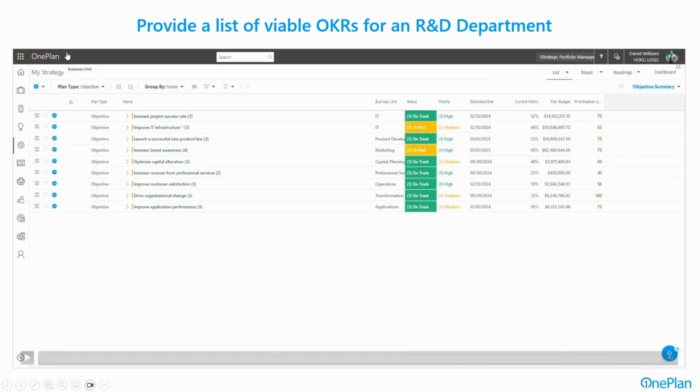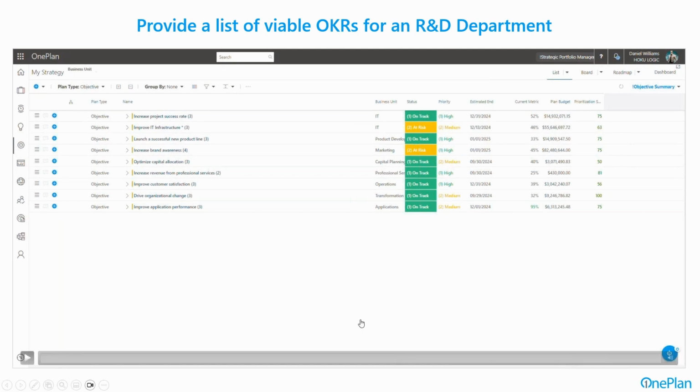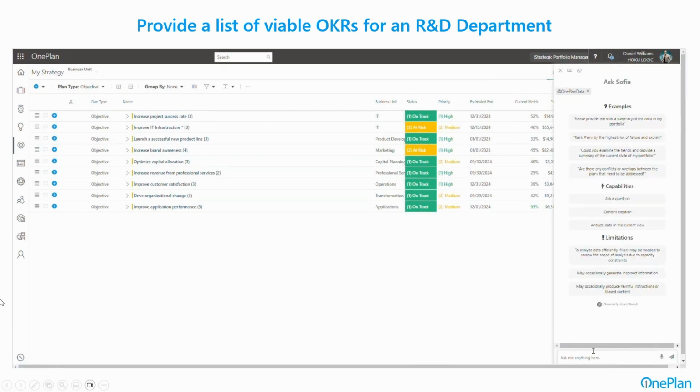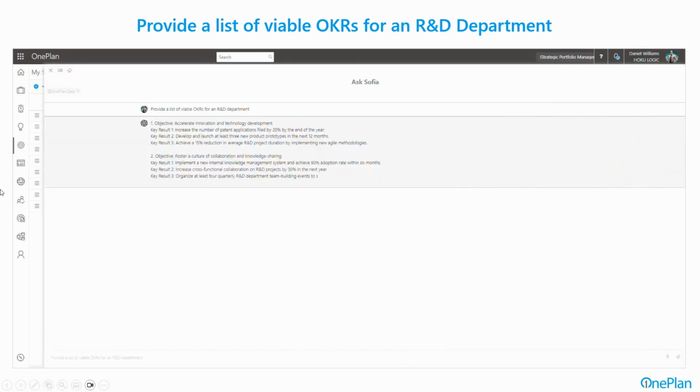This is a picture of OnePlan in its strategic planning area, objectives and key results. And in this case, we ask Sophia to provide a list of viable OKRs for an R&D department. And let's see what Sophia comes up with. All right, so it's coming up with some objectives and related key results for those things. The objectives being the overarching strategy, the key results being the tangible measures.